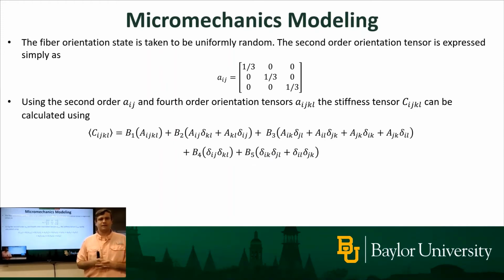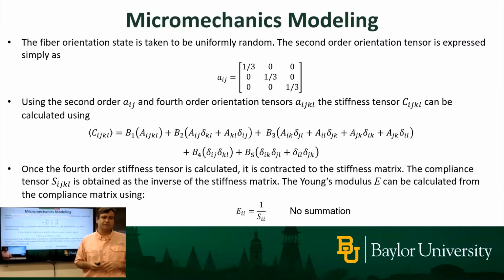Now that we have an orientation state, we feed it into the stiffness homogenization. That stiffness homogenization has built into it each of the material constants from a unidirectional stiffness set. So those B1s, B2s, B3s are all from that previous slide's unidirectional stiffness, but now it's homogenized over orientation space. So now I can give you a monoclinic stiffness tensor representative of these misaligned fibers.